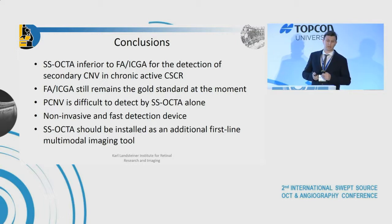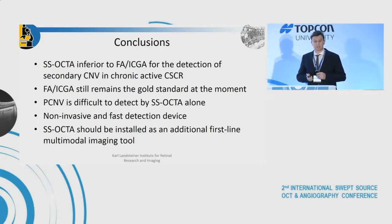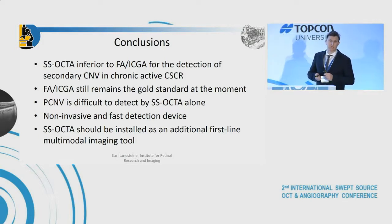To conclude, in our study, swept source OCTA was inferior to angiography for the detection of secondary CNV in chronic active CSCR, and angiography still remains, I don't know if it's the gold standard, but at least it's the standard that we're measuring at the moment. Polypoidal CNVs were difficult to detect by swept source OCTA alone, but it is a non-invasive, fast, safe detection device, and it should be installed as an additional first-line imaging tool.